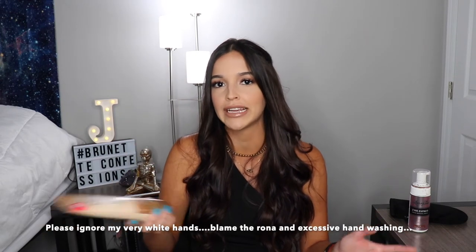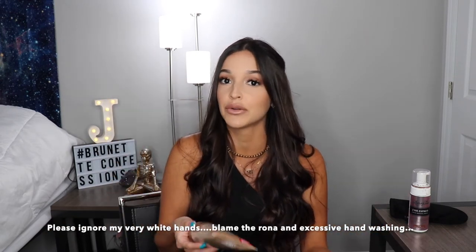Now, the color that this one gives me is a little bit towards the orangey side, but it's not an orange that bothers me. It's not an orange that you're gonna look like an Oompa Loompa, but it is more on the orangey side and not the bronzy side, if that makes sense.